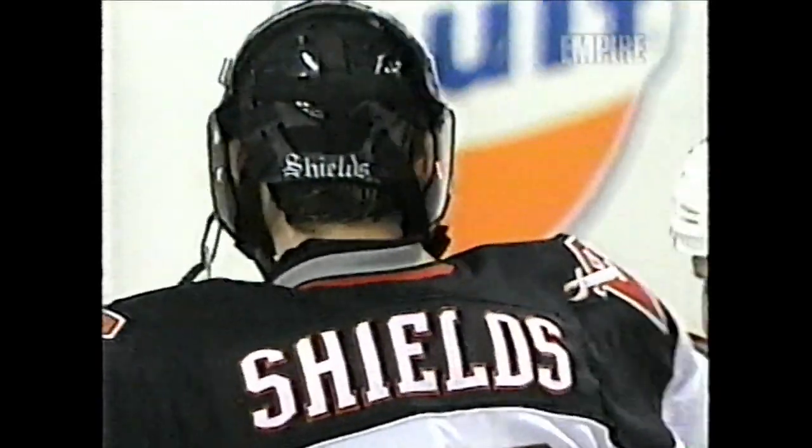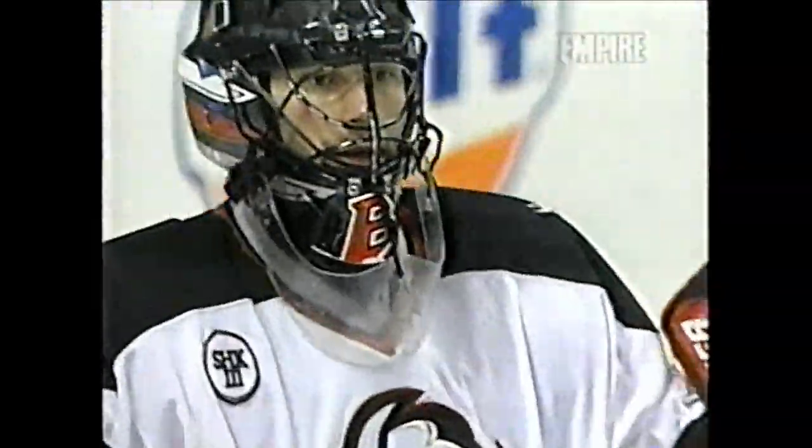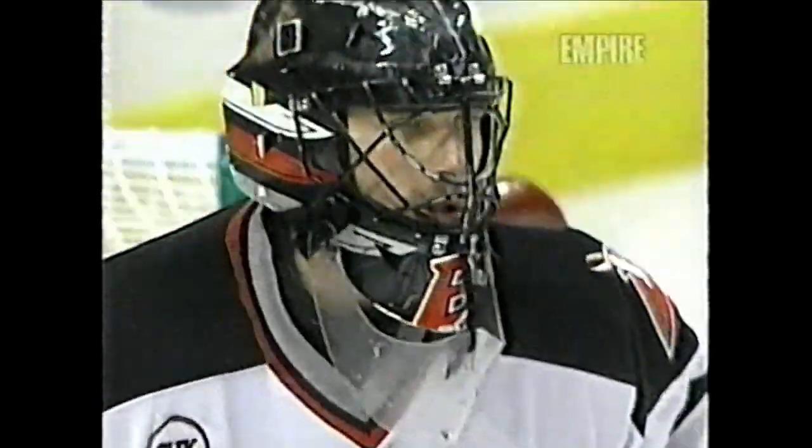A blocker save as Shields, in desperation, as the puck rolls back and glances off the side of the net. But intense concentration. Shields found the puck and grabbed it with the blocker. And that's a move, no doubt, he's learned from Dominik Hasek, dropping the stick and then picking it up with the blocker glove. Ted Nolan has gone to 3 lines.